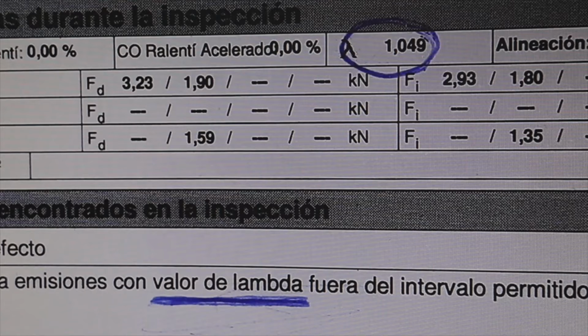I gave you the example of a boy who did that with the vehicle, who went to pass the vehicle's ITV and instead of shooting it for carbon monoxide, what they did was shoot for the lambda value, which was too high. If you look at it, the vehicle has emissions with the lambda value outside the allowed range, of course. You look up, here it is, this is the symbol of the lambda factor, it gives it 1049. Why did it give it this?